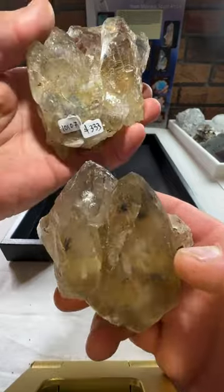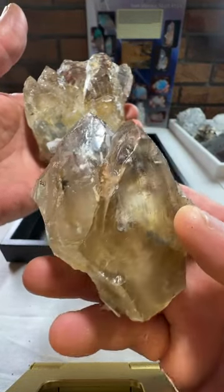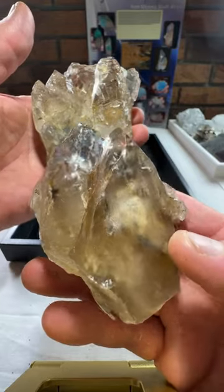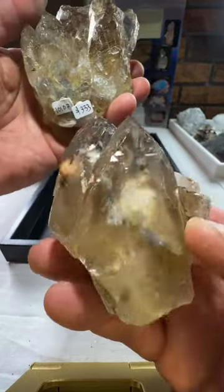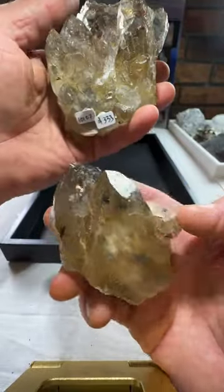Any big bugs in amber? Yes, not in this box, but I do have some. Oh, they probably all went through my photography, actually. I've got to look and see, but I do have some big bugs in amber, like really big ones.